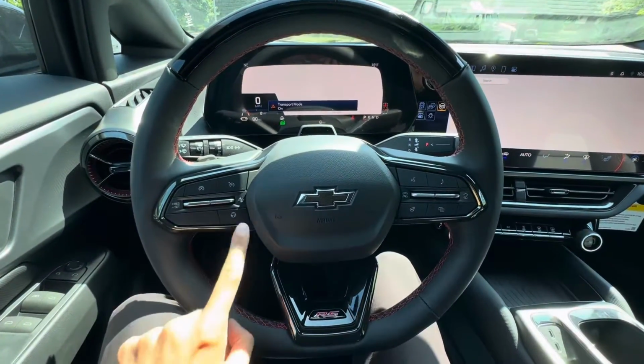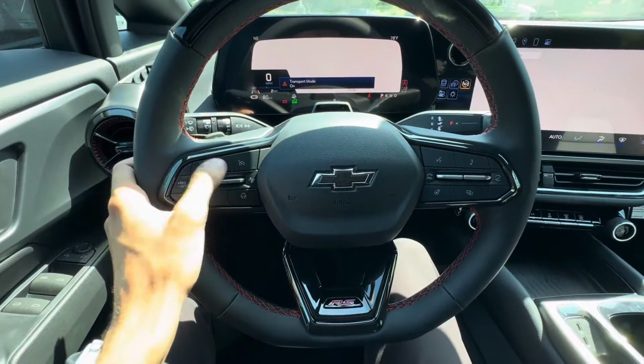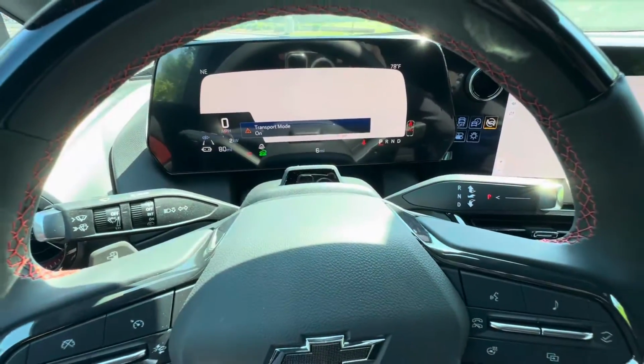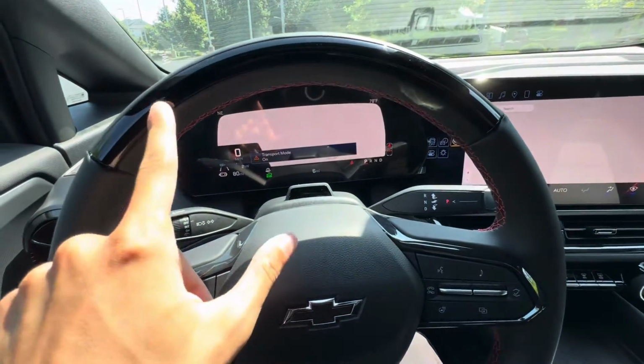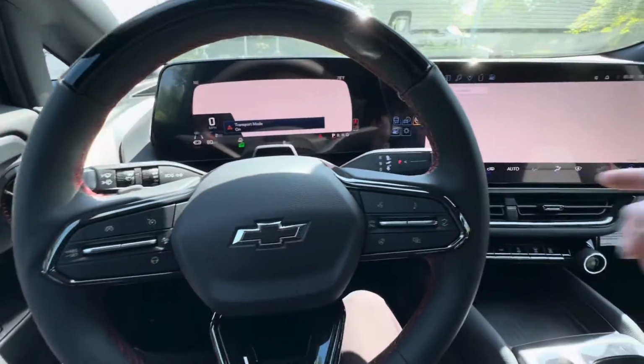Also, this vehicle does have Super Cruise, so it will drive itself on any major US highway. Cruise control buttons right here, Super Cruise button right there, and this camera right here will make sure that you remain attentive while driving. You'll know when Super Cruise is ready to activate because this strip right here will light up green.